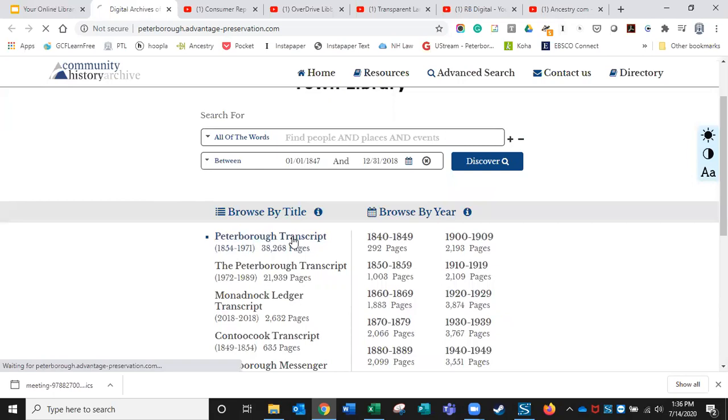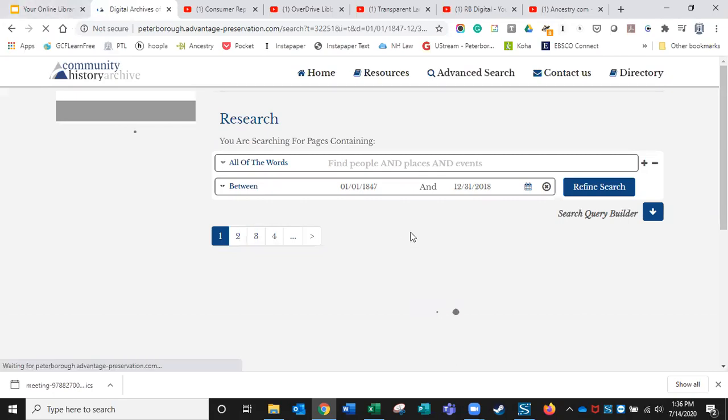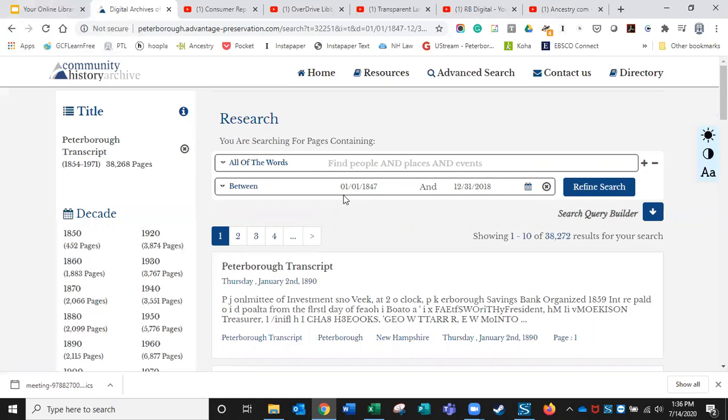So for example, let's just go into the Peterborough Transcript. Or maybe not. So this is having me search between January 1st of 1847 and December 31st of 2018. I might want to refine that search a little bit, and I can search for all words, exact phrase, any of these words, or none of these words. And lots of ways to get to the information that you want to get to.